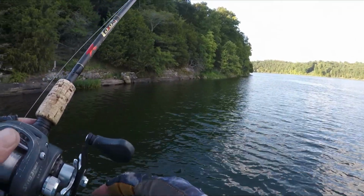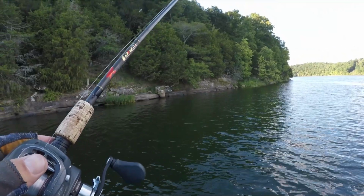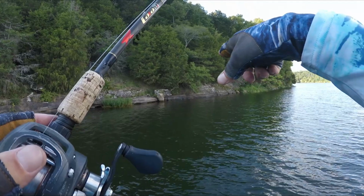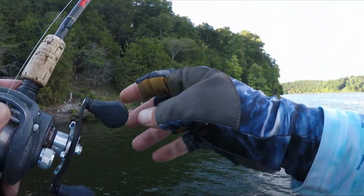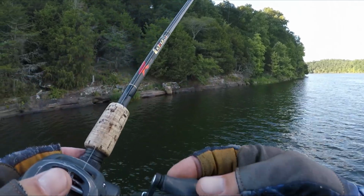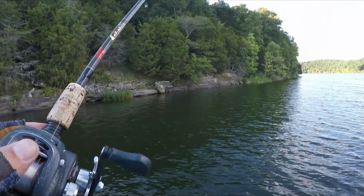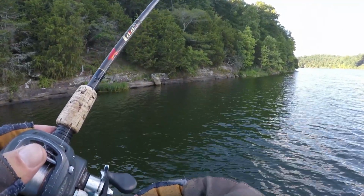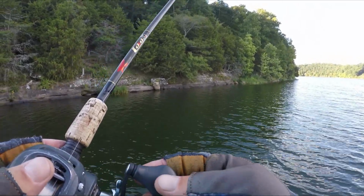So just work it kind of like a jig, like a shaky head. Anything you'd be working on the bottom, just give it some little short shakes. And as you're pulling it to you over the cover, that tube has a tendency to stand up and kind of flares out. A lot of times that's when you're going to get your bite. So really pay attention to that and just keep contact with that line. It's a really finessey presentation. There might be a bite right there. It's feeling good. Some pretty rough stuff down there.